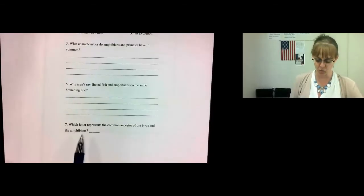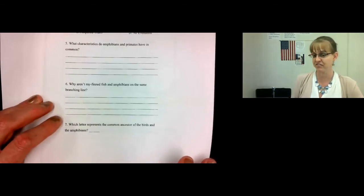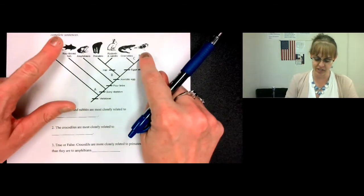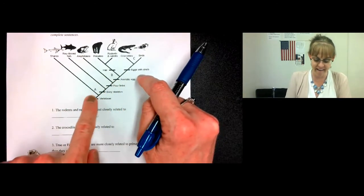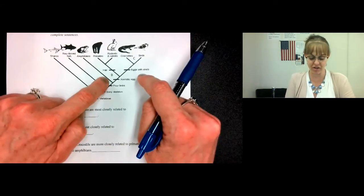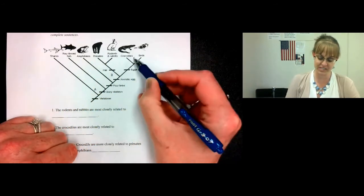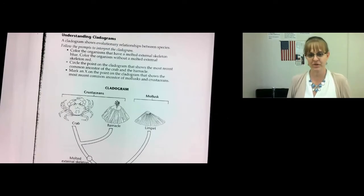And finally, number 7, which letter represents the common ancestor of the birds and the amphibians? So you have to find the birds and amphibians and then go to something before both of them. So birds and amphibians meet here. Before them, aha, letter A happened before then. So critter A was the ancestor of the amphibians and the ancestor of the birds. Critters B and C are the ancestor of the birds, but not the amphibians. I believe you'll be able to finish the rest of the cladogram questions on your own.